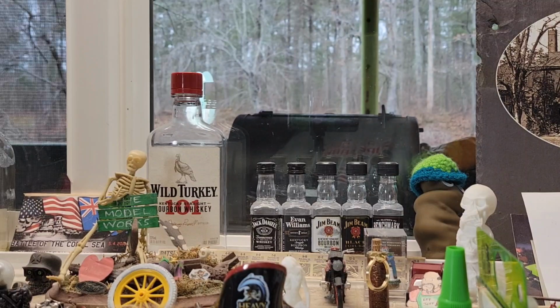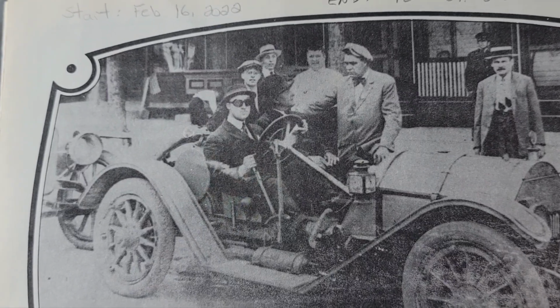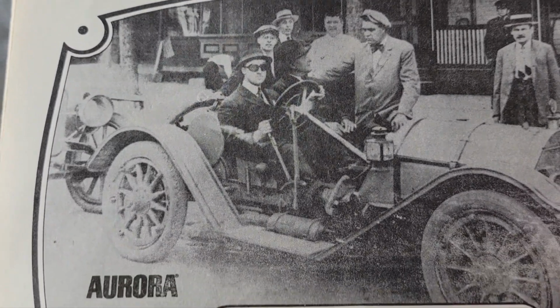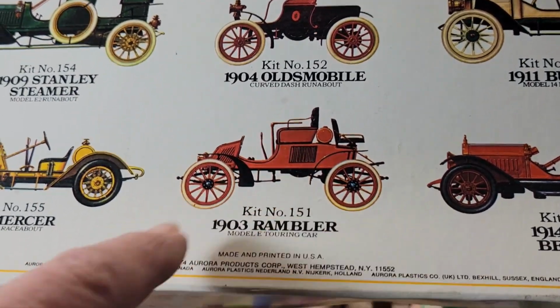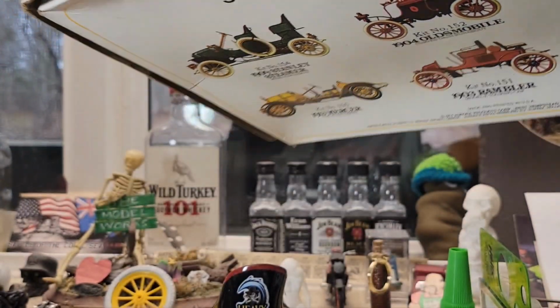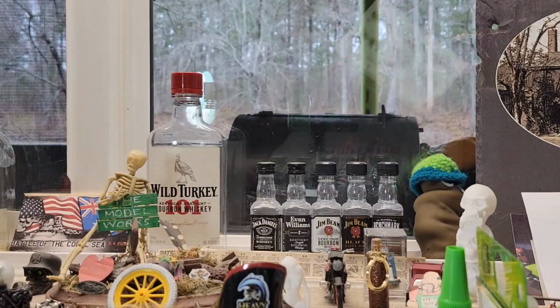All right, we finished that 1913 Mercer. That's a great picture. But yeah, this is the Aurora series. The only thing I have left to build out of these is the Rambler, and I have an original Aurora kit for that. The collectors are going to lose their minds when I crack that one open. Box art.